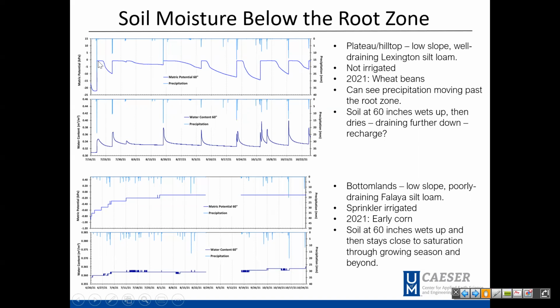Then at 60 inches, you can see the soil wetting up in both the matrix potential and the water content. And then it drains down. So we're thinking it's moving below the root zone and further down. So possibly recharge. Now, the second one is in Gibson County in the bottomlands area.